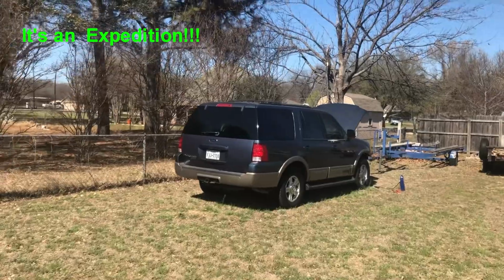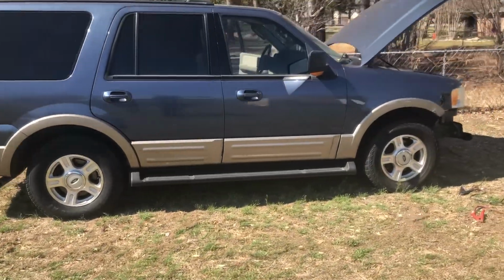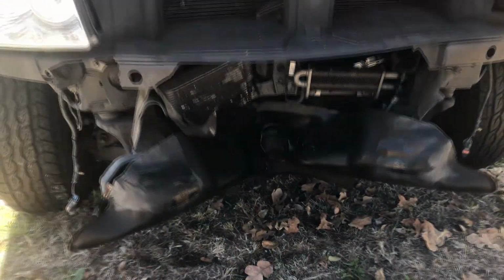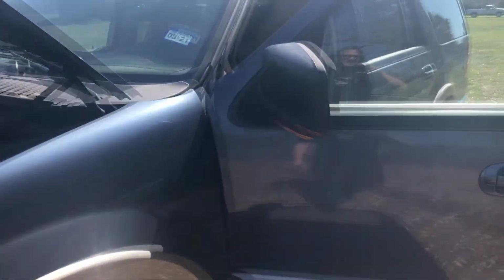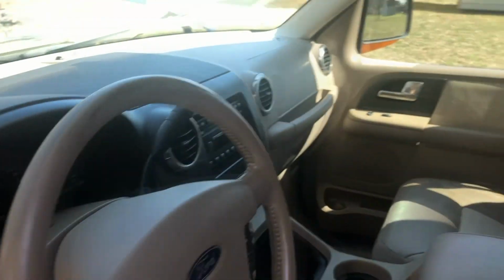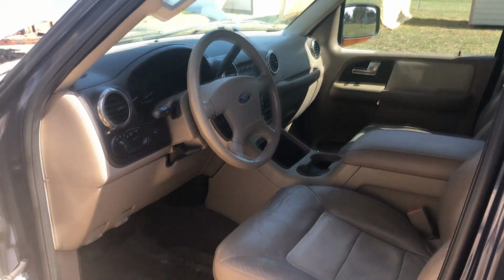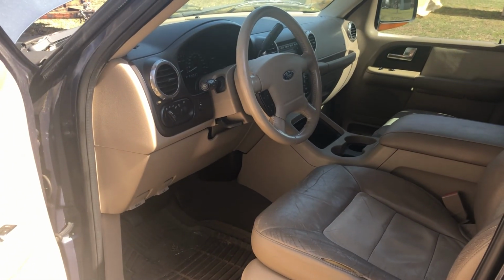All right, here it is. Sometimes you got to think out of the box when you want to make a couple bucks to support your car hobby. Pretty nice. We'll take a look at it after we get it loaded up. This isn't going to get fixed. I don't know what's going to happen with it yet, but we'll figure something out.